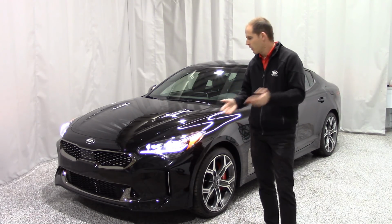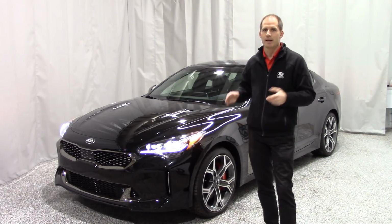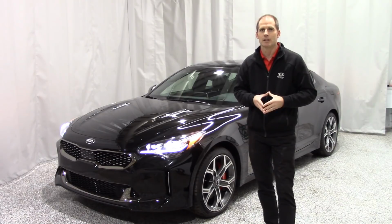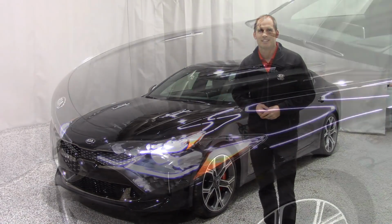We're going to walk through, we're going to freehand, we're going to look at the lights in this car, inside, outside, back, front, anywhere there's lights, we're going to do our best to show it to you. I'm going to take the car outside where it's dark right now, and we'll show you all about it.